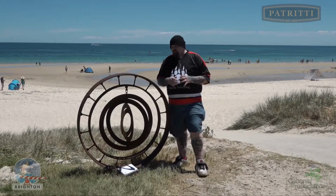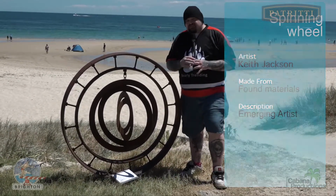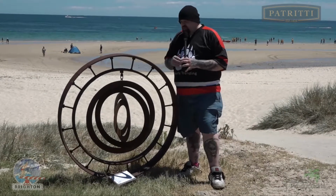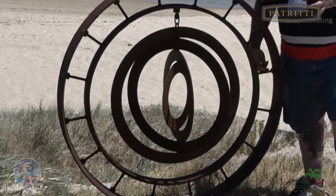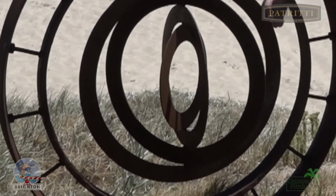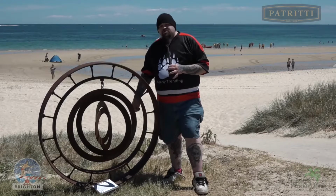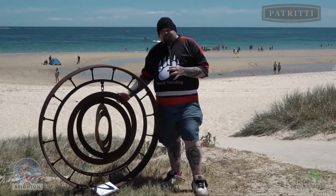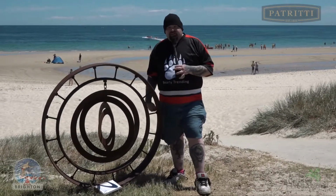Here's one of the pieces from one of our emerging artists at the Brighton Sculptural event. Keith Jackson, a spinning wheel. In fact, this entire thing has been made from things found on the farm, following in the tradition of what his parents and grandparents have done. He started to sculpt, he started to create. This is what we like to see at the Brighton Sculptural event, brought to you by Treaty Wines. Emerging artists, seeing the young artists getting involved and making something simply sensational like this.